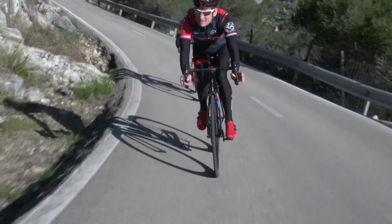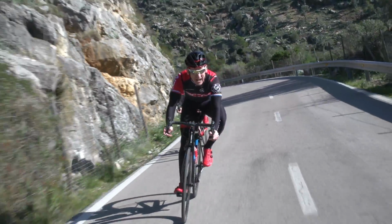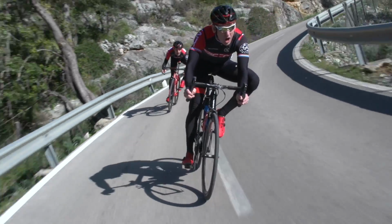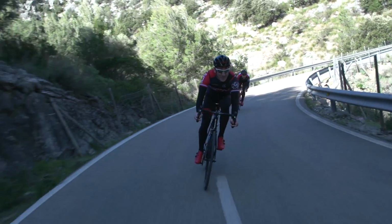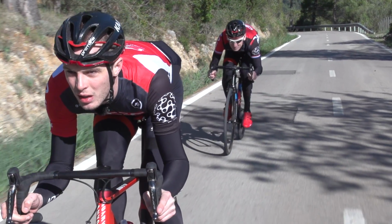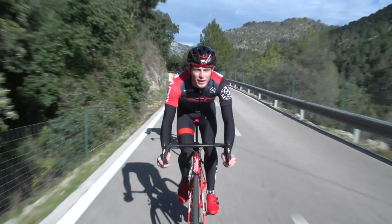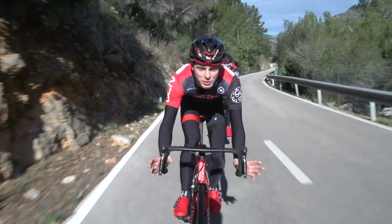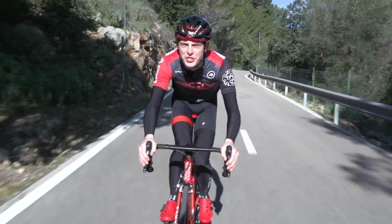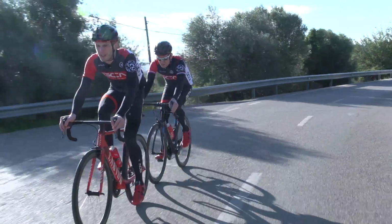Stopping distances. These are increased considerably on wet roads and descents, so you need to make sure that you drop back off the wheel in front by a bike length or two, and that will give you the space and time to brake safely without crashing into the rider in front. In these situations, make sure that your brakes are covered in readiness, so either on the drops or on the hoods.